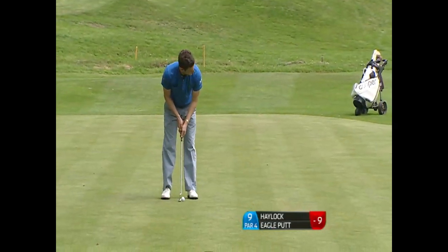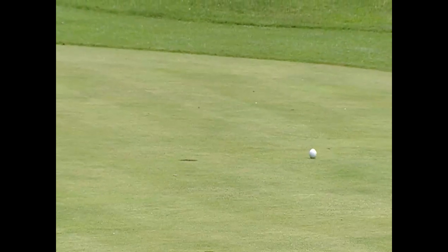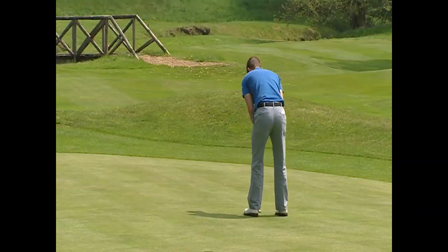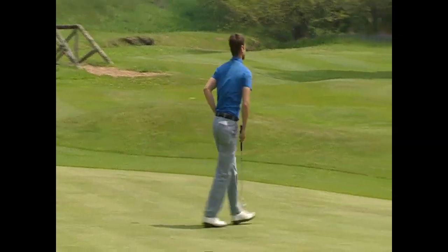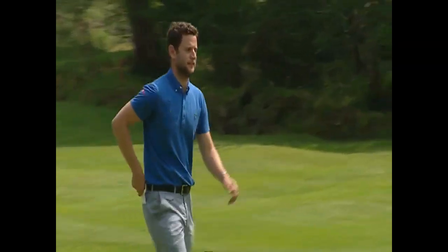Haylock, now this would erase the bad memories of the last hole if he could roll this one in. Oh, good try. Yes, imagine if that had gone in and you said, what did you score for those 2 holes? Level par. It's a double bogey on the 8th and a birdie on the 9th. Yeah, 4 birdies on that front 9 for Haylock.